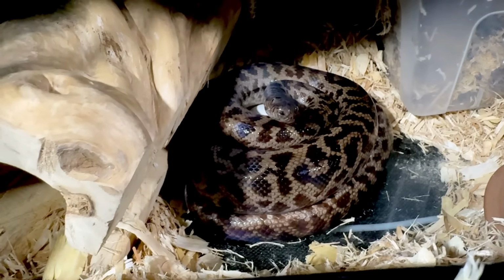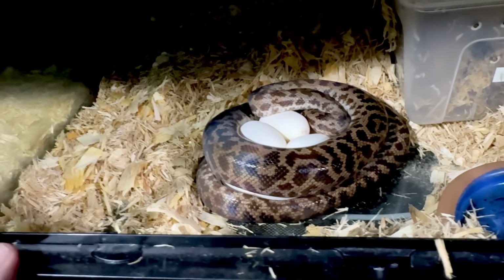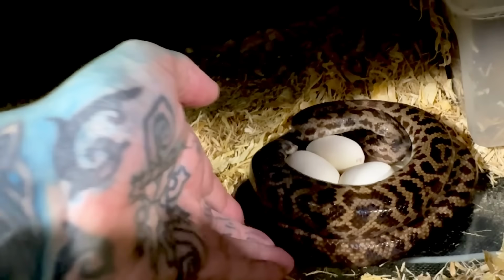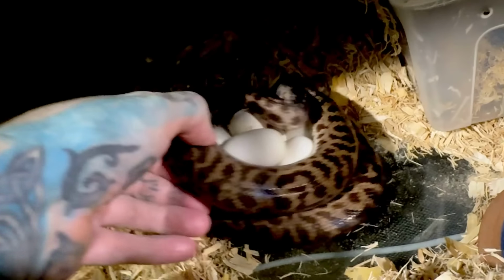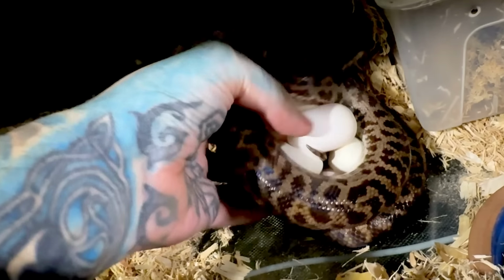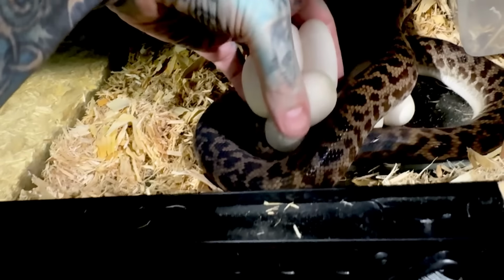Okay, what we're going to do is move a few things out and then get her out with her eggs. Okay, I've moved the log out. So we're just going to try and shimmy underneath her. If we can get her without upsetting her eggs, that would be wonderful. Oh look, she's just come off her eggs.